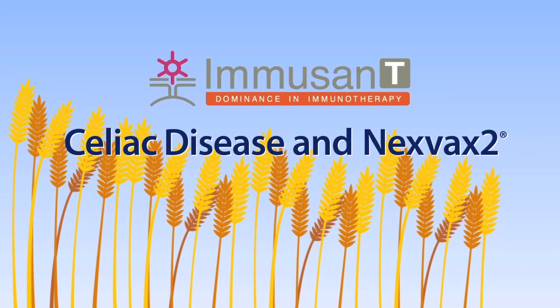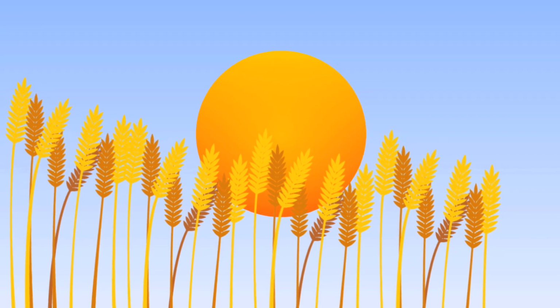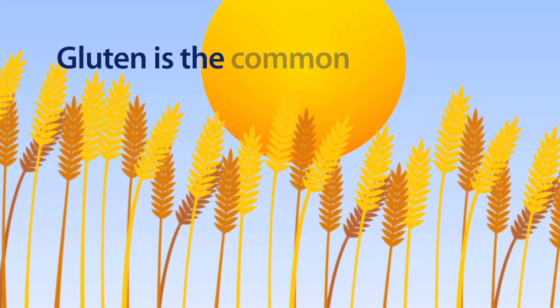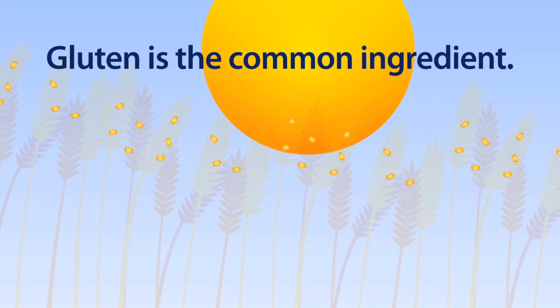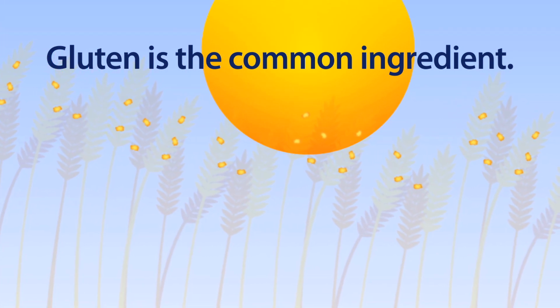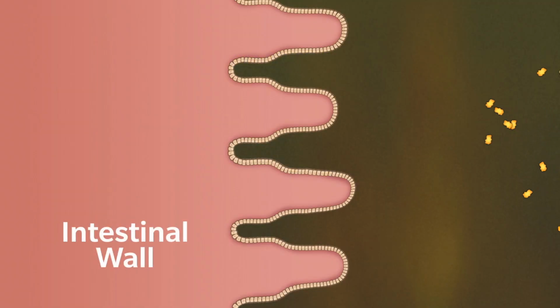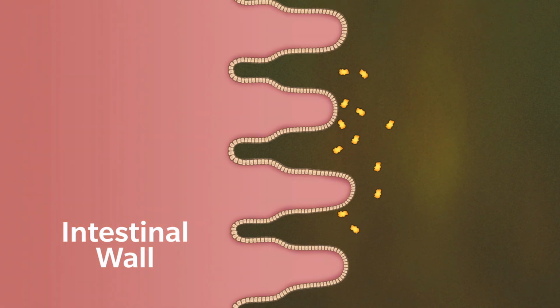For most people, eating foods with wheat, rye, or barley is natural and normal. Gluten is the common ingredient in all these foods. But problems can occur when gluten gets digested. Along the walls of the intestines, there are finger-like projections called villi. The villi help to break down and absorb the gluten.